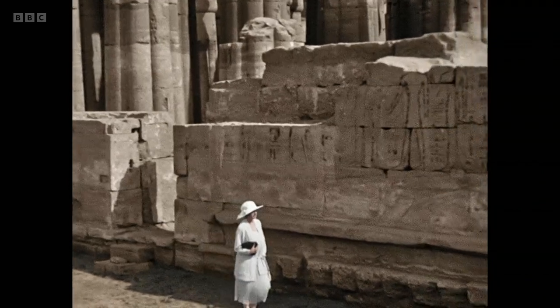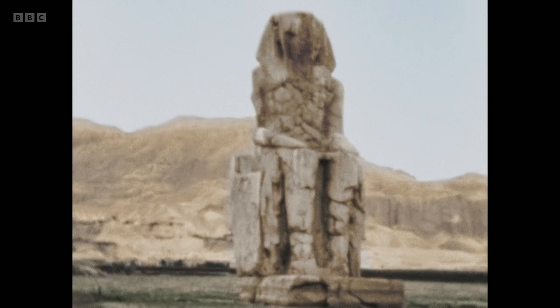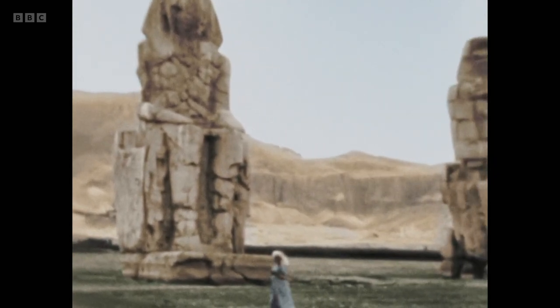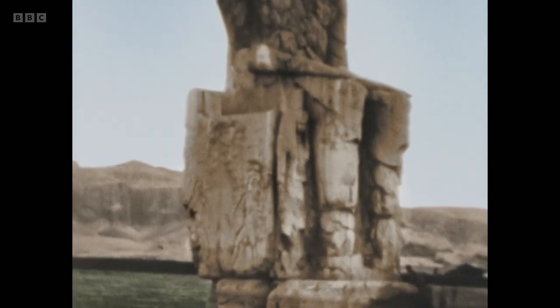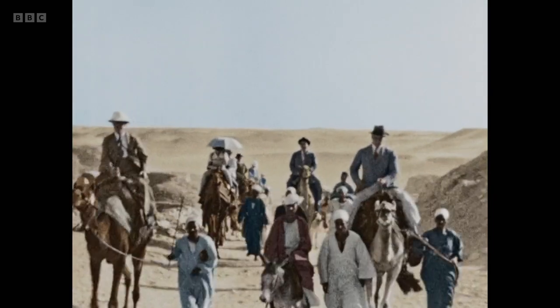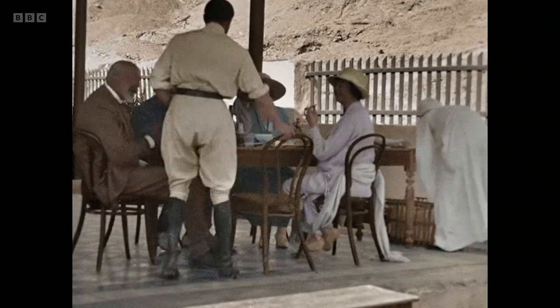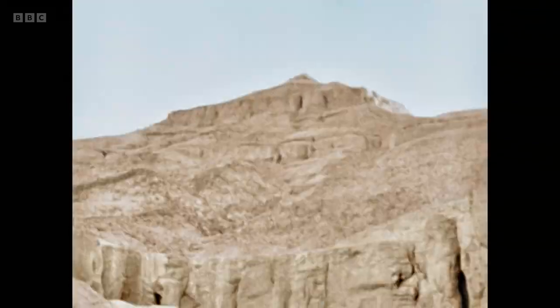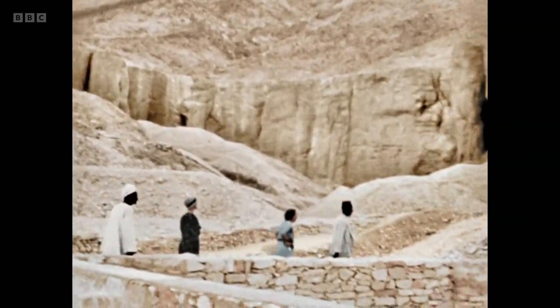Then sail up the Nile to Luxor, where they could visit the temples and other sites such as the towering colossi of Memnon. But the climax would be a bumpy ride to the Valley of the Kings. And after a picnic on the way, to see the newly discovered tomb of Tutankhamun.